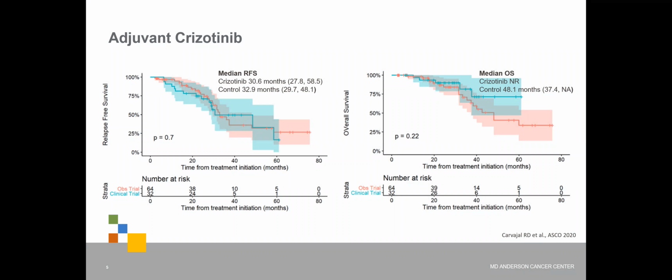One trial that completed enrollment is the Adjuvant Crizotinib study. This was a study for high risk or class 2 patients to take in their first year after being diagnosed and treated the oral therapy Crizotinib. The study was reported this year at ASCO 2020. We saw that the patients who took Crizotinib did not have an improvement in relapse-free survival or overall survival. So we call this essentially a negative study. So we're still looking for the proper adjuvant treatment for high-risk uveal melanoma patients.